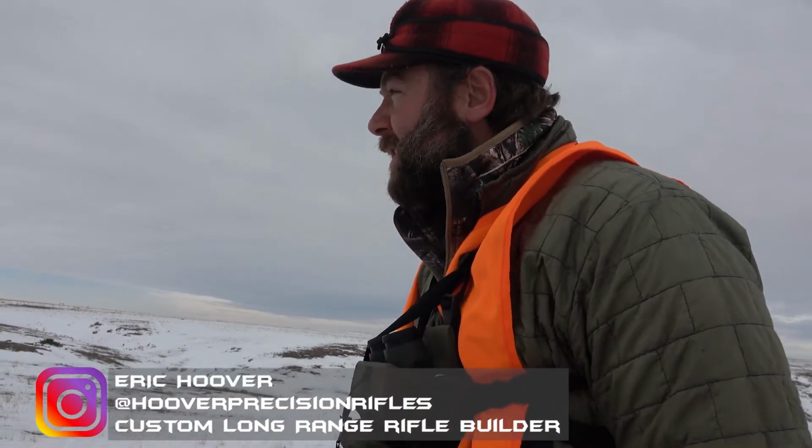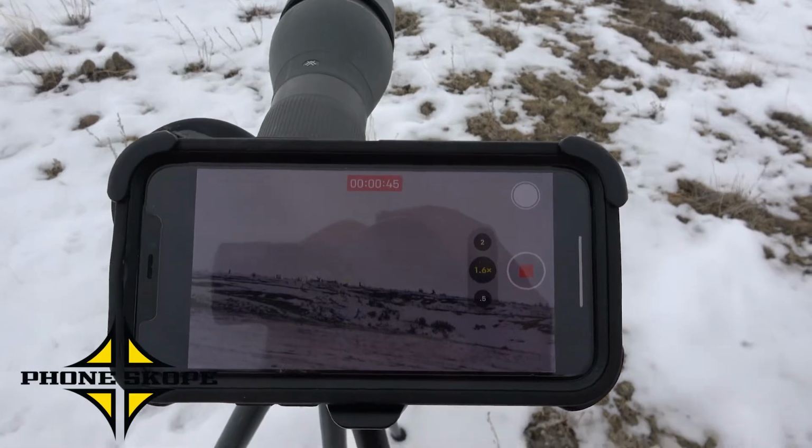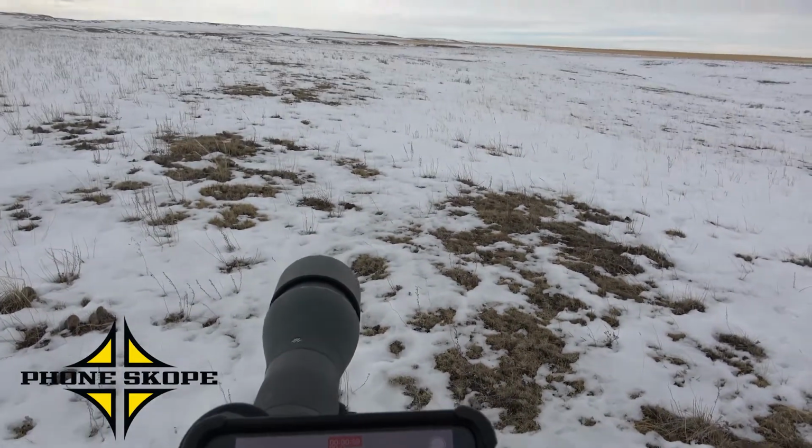All right, so we got 2 good muleys up here on a ridge. Looks like they're actually both bedded. Might make a play on the older deer. Looks like a solid 3x4 with eye guards. Nice and heavy, so we'll see what we can do.